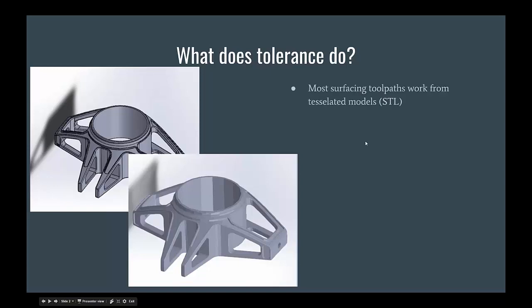so most of the surfacing toolpaths work from tessellated models that are STLs, and these are most commonly associated with 3D printers, and they're kind of well known for being dirty, and if a customer's ever sent you one to machine from, you've probably sent them back and said, I can't machine that and can't work from that and all of that stuff. And I think a lot of people maybe don't even really realize that they're working from a parametric, STEP type Parasolid model in their CAD program, but that when you hit your generate button, it gets converted into an STL, and the toolpath is generated on that STL.